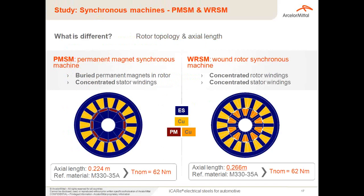Now, here is the example, a permanent magnet synchronous machine and a wound rotor synchronous machine with the same nominal torque, and the reference material is the M330-35A, which I mentioned before, which is an industry type of material that was in fact the beginning of many hybrid motors quite a while ago. I would say that's the state of the art of the machines that were designed, let's say, 10 years ago or even longer ago, to use such types of materials.